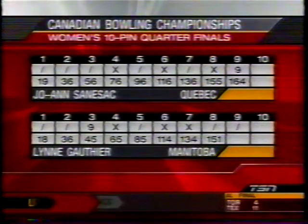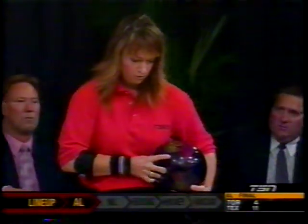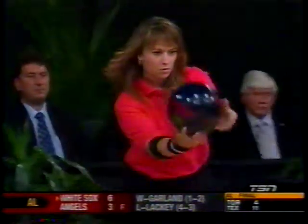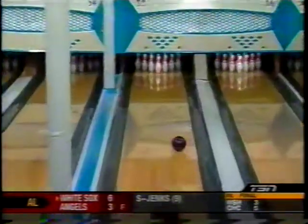Jo-Ann must strike out, however, to win, to get a shot at winning. She can wrap it up right here if she strikes out all the way. Nope. 6 pins separating them. Lynne is in the 10th frame, needs the spare. That would give her a potential 190. On the other hand, her opponent still has a shot at it because she could get a 194. She must make the spare.